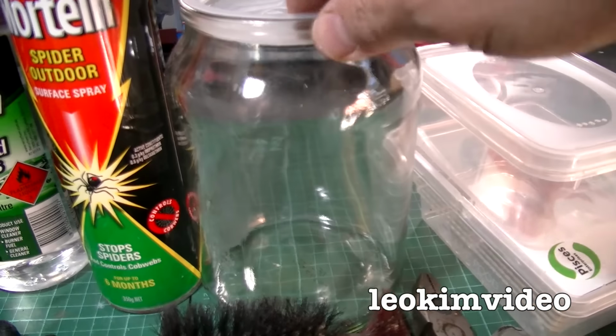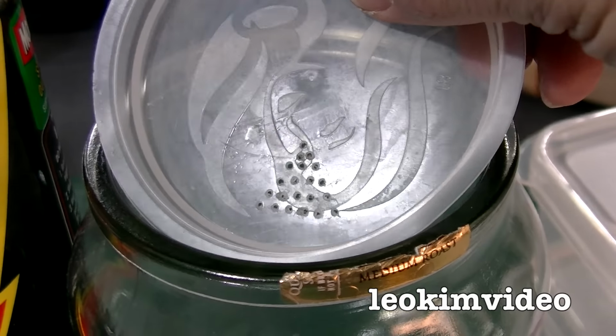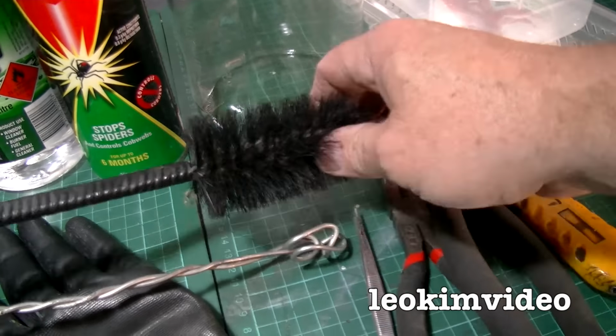I've got a container here to capture things alive because I've got a little spider home now. I've got an Illuminati breather hole there. I know you love to see that. And also this time around I've got a lid that's actually see-through so I can see where the spiders are in that jar. I've grabbed this from my mum's house.